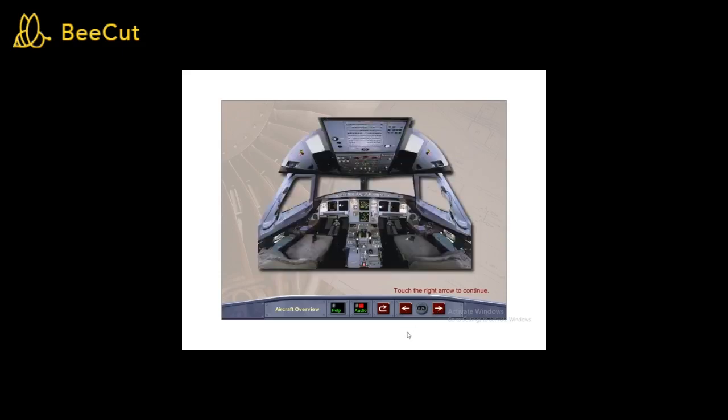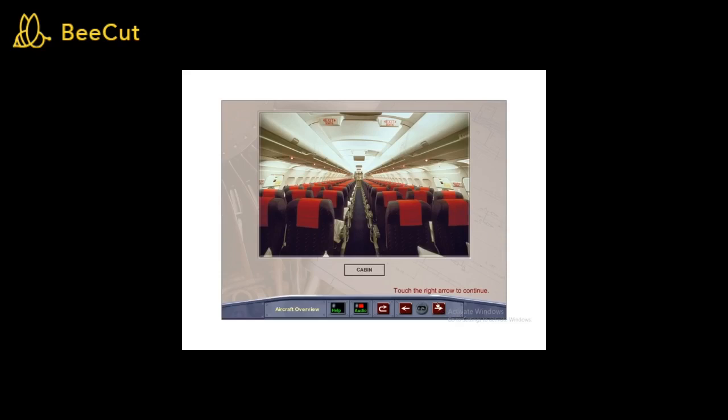The cockpit is designed for a two-man crew operation and also has seats for up to two observers. The cabin layout can be modified to suit the operator's requirements. It is certified for a maximum of 180 seats.